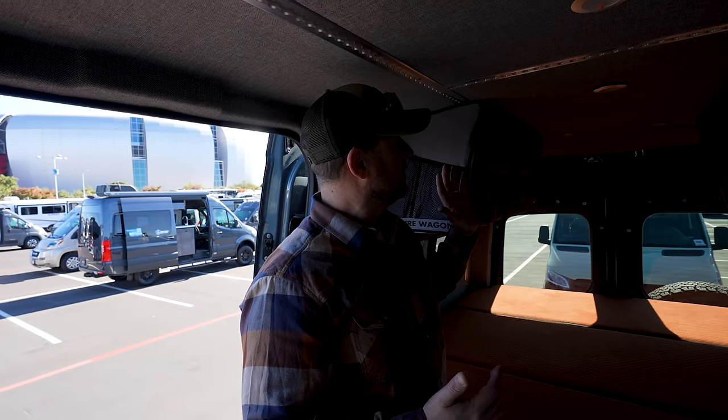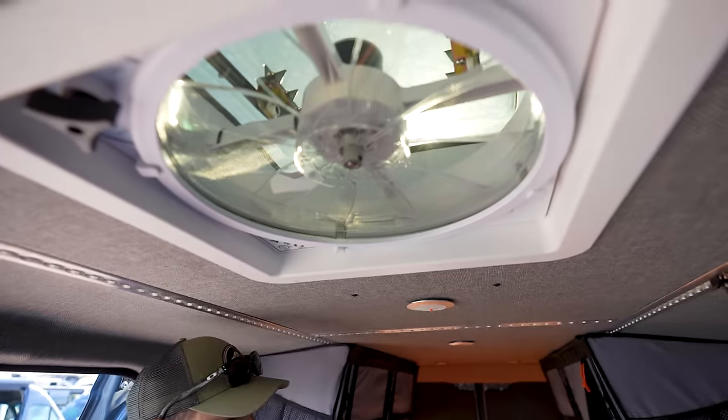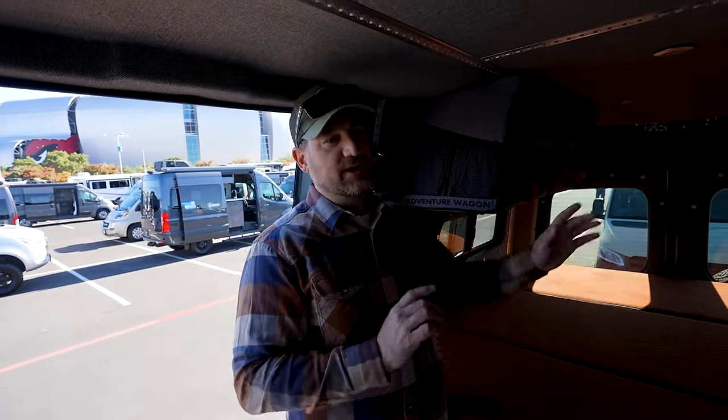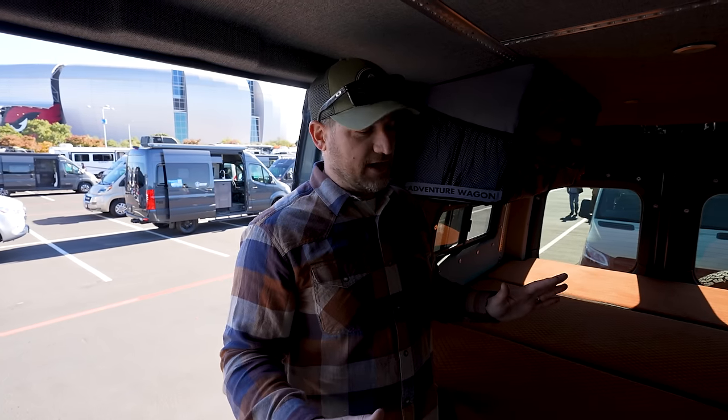I don't see an air conditioner. It does not have an air conditioner, just this one exhaust fan. That is a deal breaker for me. But this is really intended for, like, hey, I'm trying to get out to go mountain biking or whatever. An adventure. Yes, an actual adventure.